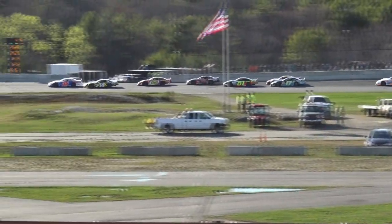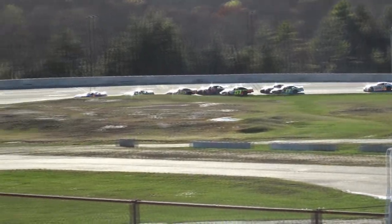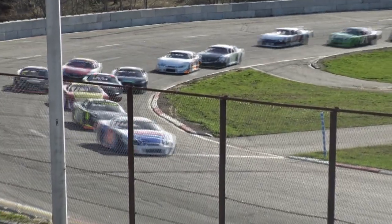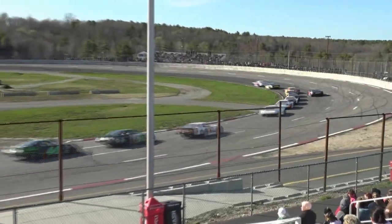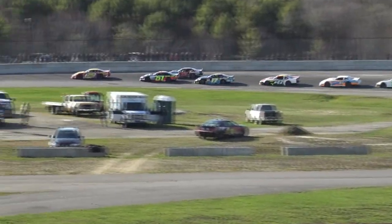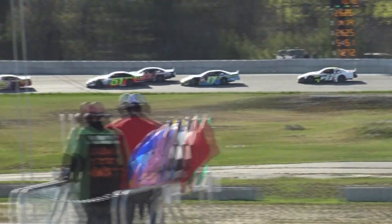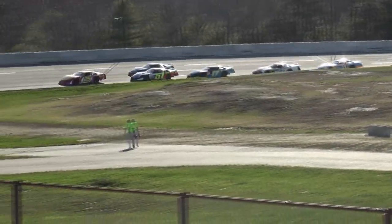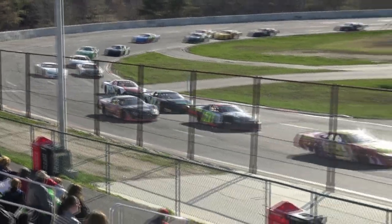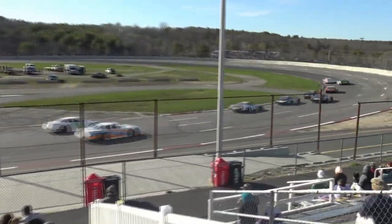Will Collins gets freight trained on the outside. He's able to settle the 25 car down for third, but that puts Josh St. Clair up to second. Fowler now up on the high side of the number 51, Ryan St. Clair.